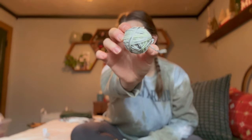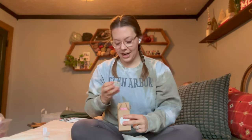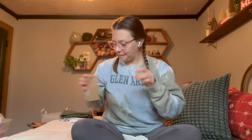And here's the ball for today. Grays, creams, and a pop of green, which is gonna be the perfect connection between the tonal gray, the tonal green from yesterday. I like it, Lori. All right, and I'm gonna eat this pretty quick.